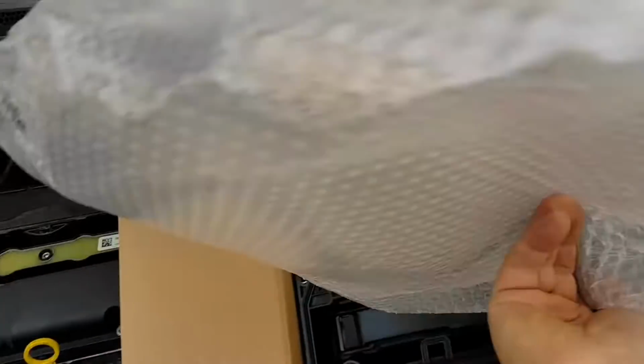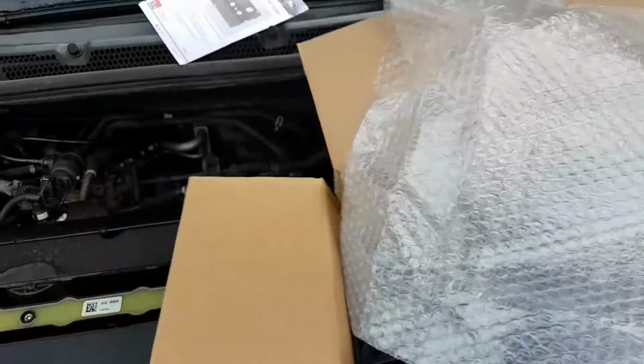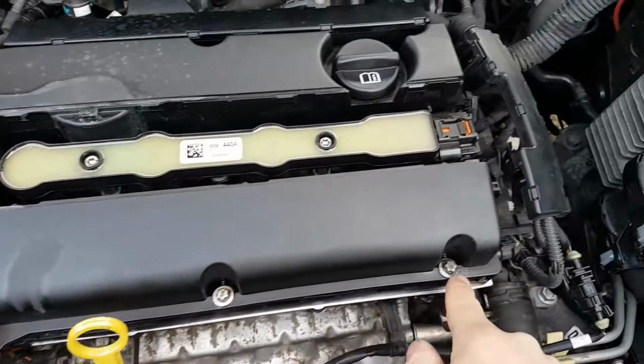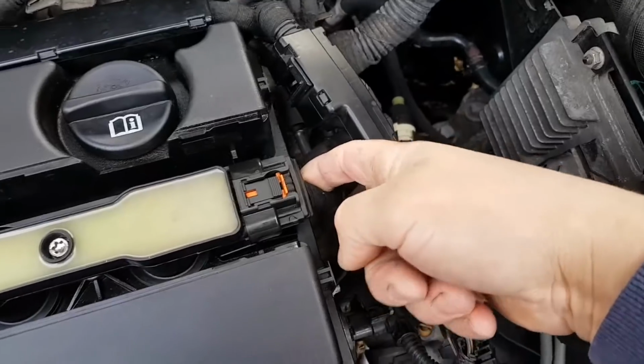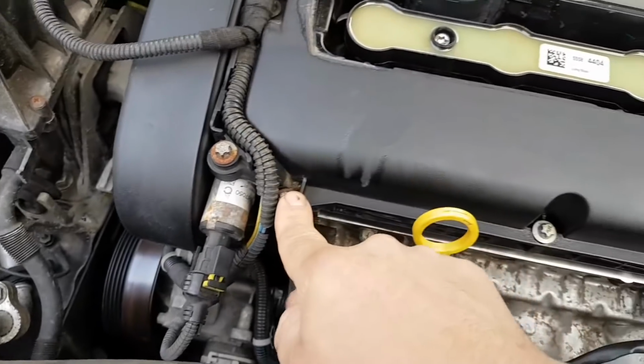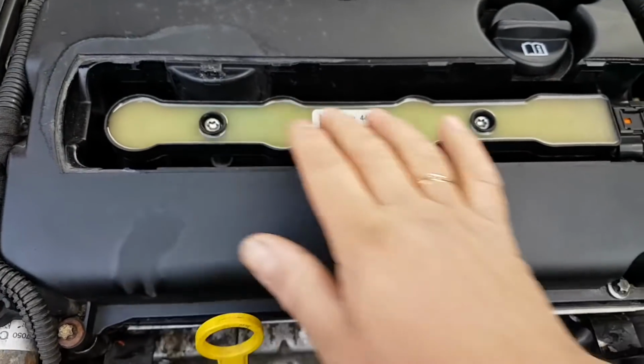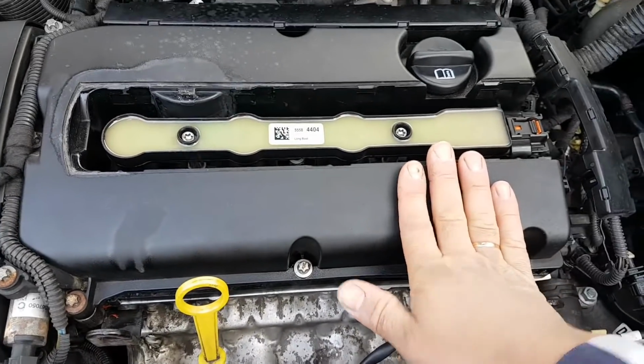So right now, we are going to remove this cover. Not rocket science, guys. There is one, two, I think there's one there. Three, four, five, six, seven, eight, nine, ten. There's one in there, 11. And then these two, 13 bolts to remove. And the cover should come off.